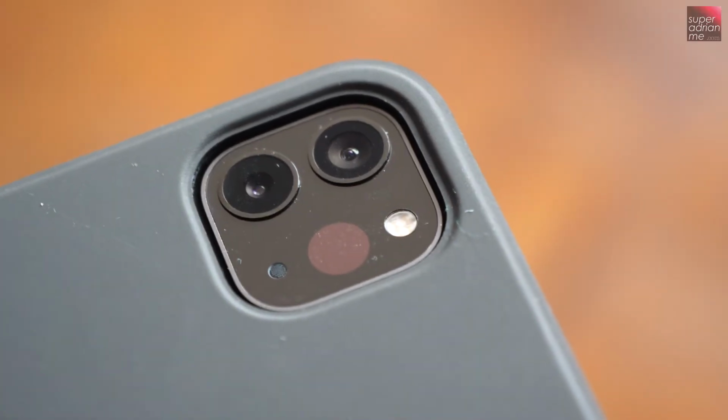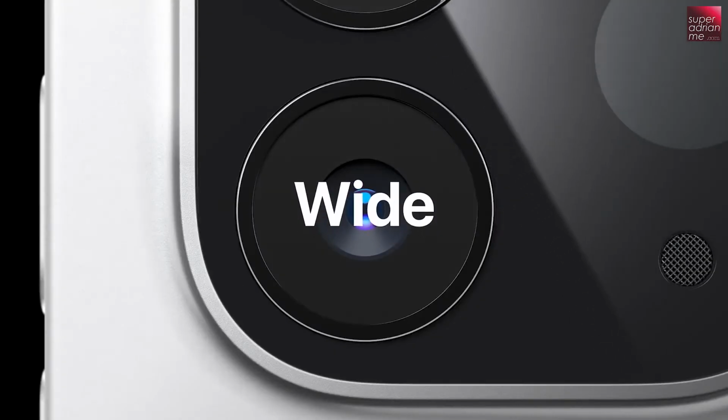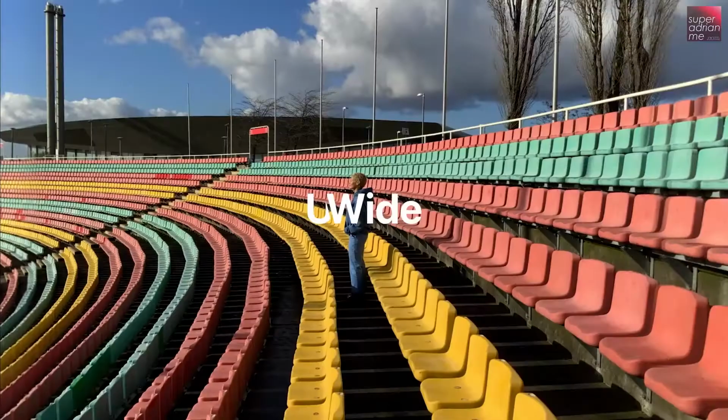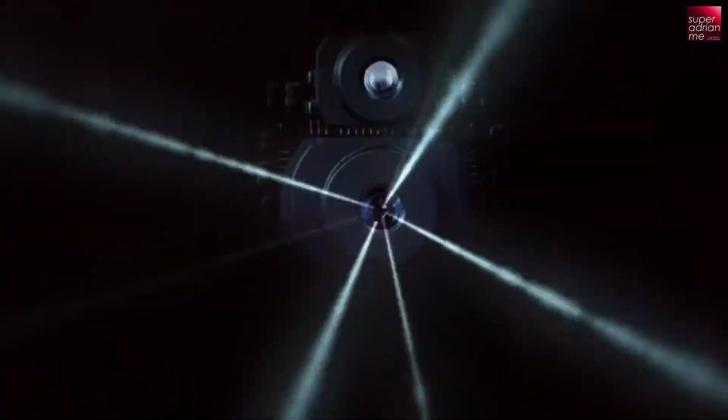Next, let's talk about the camera. That's usually not the selling point or the feature for an iPad Pro. But with the addition of the ultra-wide angle camera and LiDAR sensor for better augmented reality accuracy, we need to at least show you how well they work. We know that iPad will not be our primary photography device. So why do we need an extra wide angle camera?